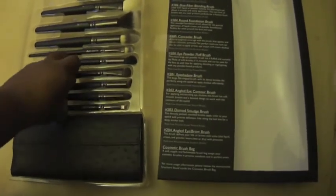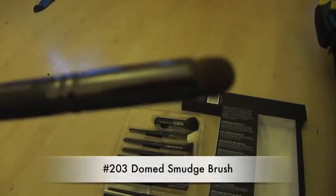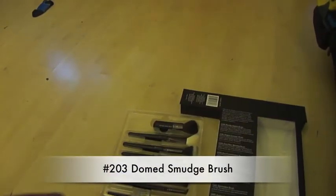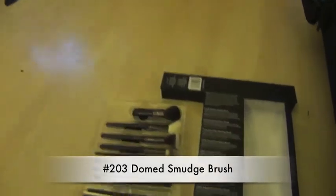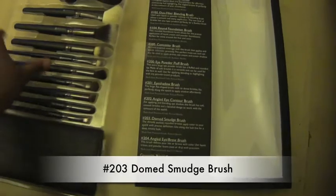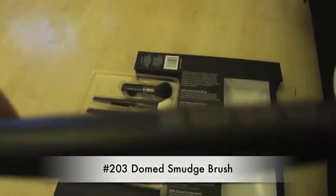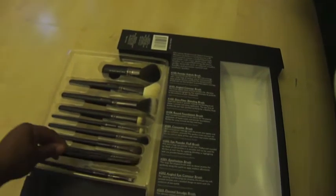These brushes smell, by the way. They have a strong scent. This is the domed smudge brush. Now, ain't that the cutest thing? I think I could definitely use that for something. And then this is the other domed smudge brush. Oh, I picked this one up already. Shame.